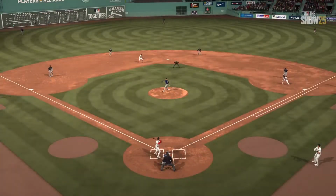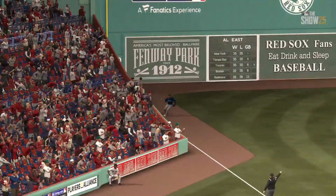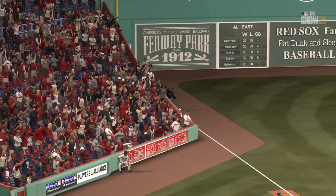No, he was a little off balance. He got the front foot down, but was so great at keeping the hands back and allowed himself still to get good wood to this baseball. Big one there as he drives in a couple of runs.